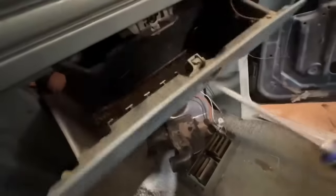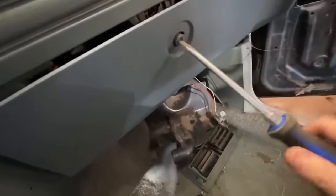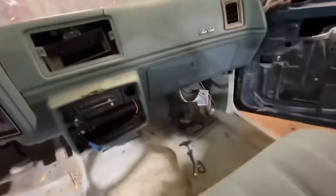Wow, so it's actually still working. I don't know why. When I turned it before, it didn't do anything. It would just spin 360, but apparently whatever I did, it's actually working. Okay, well, that'll work for now. That sucks. I will have to deal with the mouse poop later.